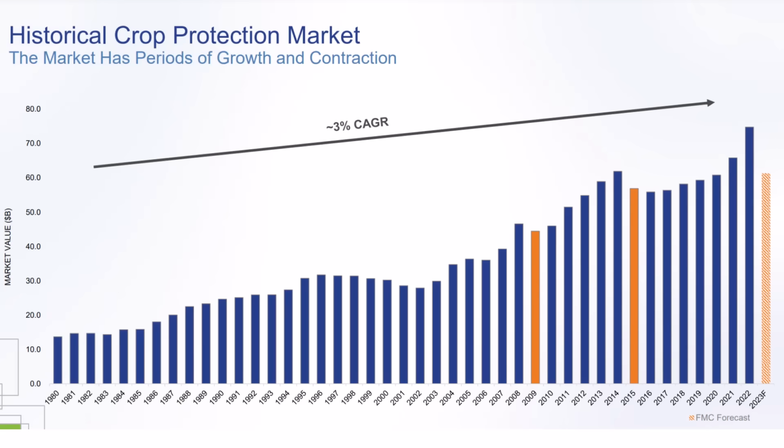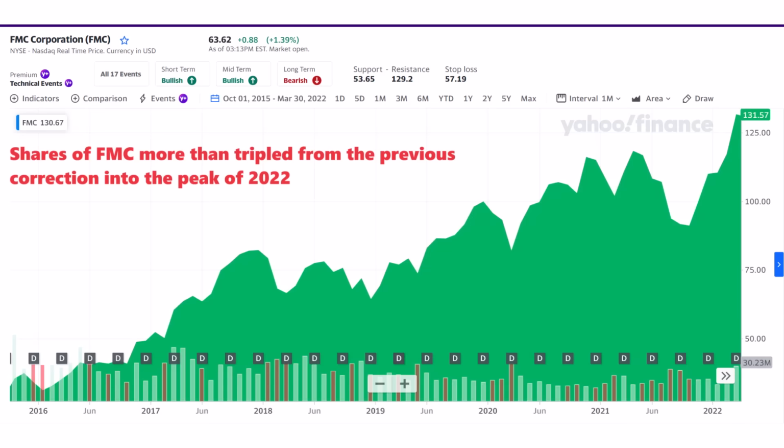The crop protection market goes through these cycles of growth and contraction every 5 to 7 years, and like a lot of commodities, the cycle is always the same. Profits and growth lead to oversupply and then plunging margins, but that long-term demand growth remains and pulls the industry back into that uptrend. In fact, if you had invested at the trough of the previous correction back in 2015, you would have seen shares triple to 2022 for a 23% annual return plus that dividend.